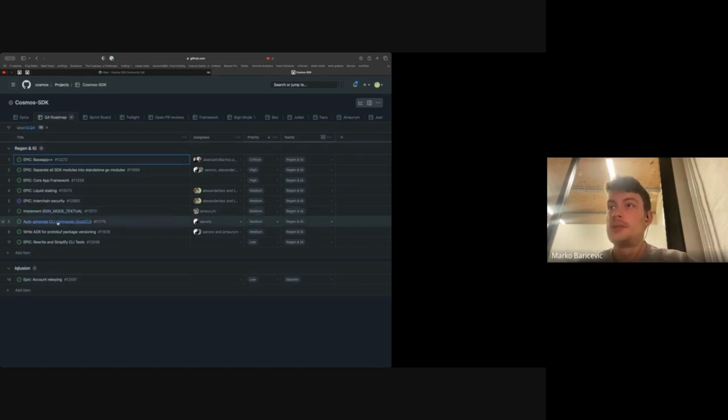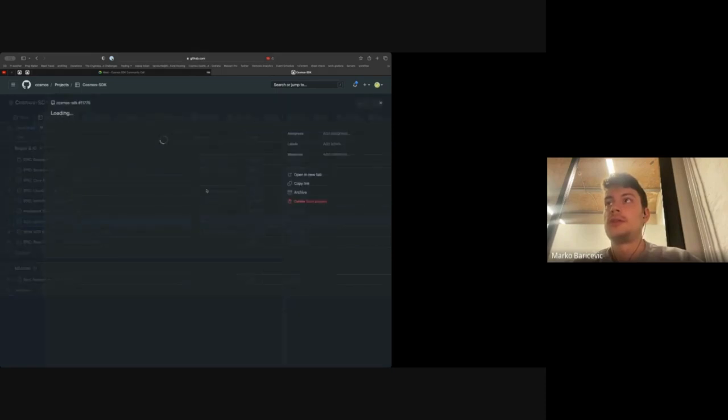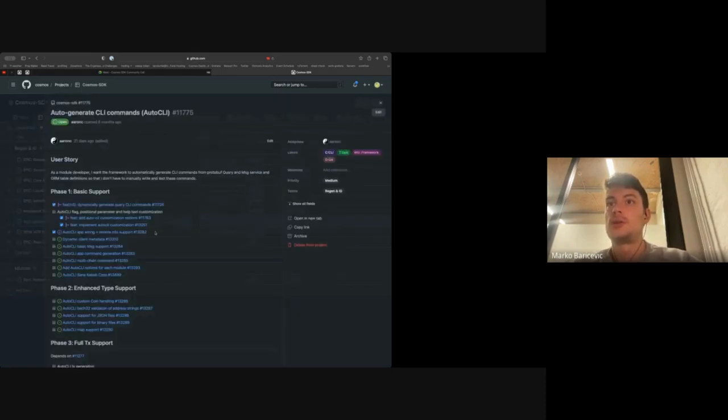Auto-generate CLI commands. So Aaron has already delivered the query support for auto CLI. It's actually merged into main, and next we'll be adding the auto CLI configuration for other modules. Right now, auth is supported. And so it's exciting because now when you're writing a module, instead of writing a bunch of boilerplate CLI code, you'll be able to just provide a config and everything else will be handled for you.